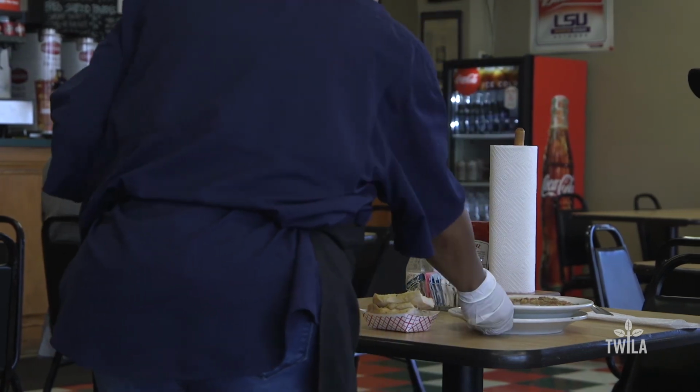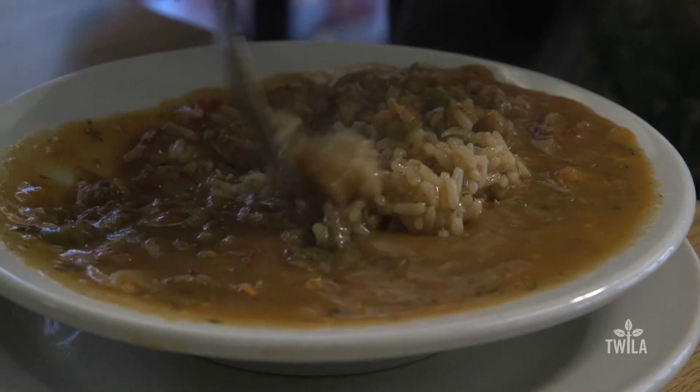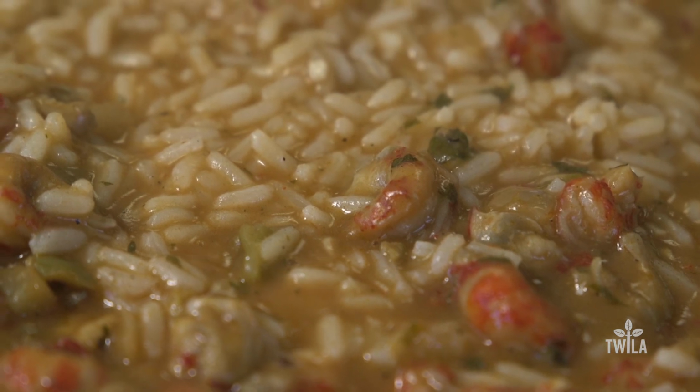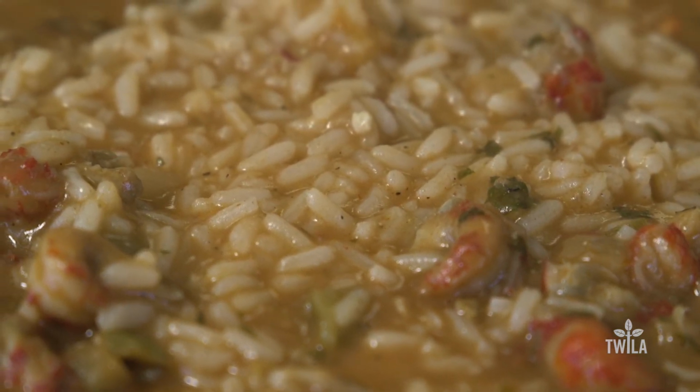Today we are actually featuring our crawfish etouffee, or our soup du jour of the day. And it's going to be a cup or bowl. And that's also made with fresh Louisiana crawfish. Again, everything we buy is locally sourced and Louisiana proud.